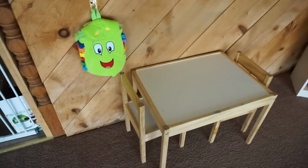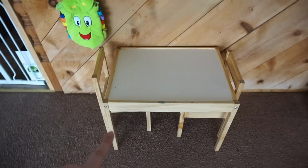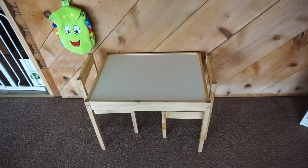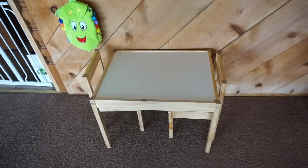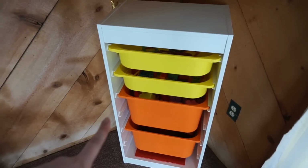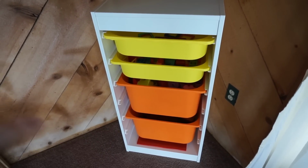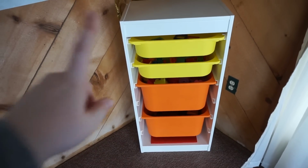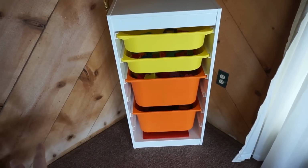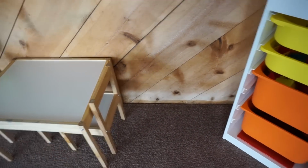So just starting from one side, we have Mr. Backpack. This is an IKEA table that the girls, or Sophie, got for her birthday or something like that. They eat here, they color here, they play school, you name it, it gets done at the table. And then over here is another piece of IKEA furniture. This was relatively inexpensive compared to the other systems like this. I don't know why, but this was $40 and it was $10 shipped. I do believe this table in store is like $25. I'm not sure how much shipping is on that.